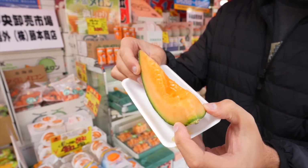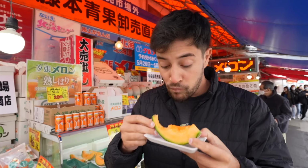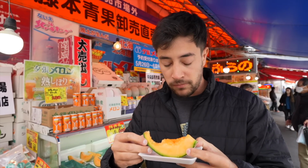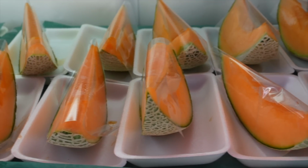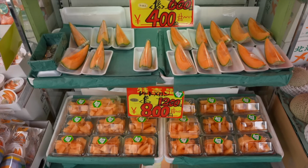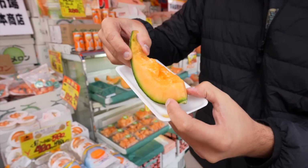But look at that. Juicy, juicy melon. And I'll be totally honest with you, I'm not a huge fan of melon, but let's try this out. Whoa. Okay. I'm not a huge fan of melon, but I might be a huge fan of Hokkaido melon. That is so juicy. I bit into it and it completely exploded with flavor. Very sweet, but very soft. Not crunchy like the melons I've had before. Very, very soft. Look at it, it's just dripping with juice. That is absolutely delicious.